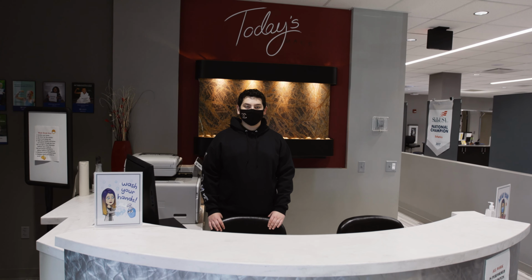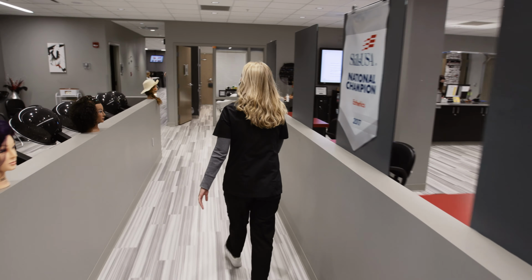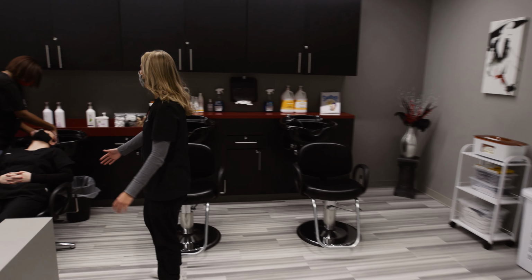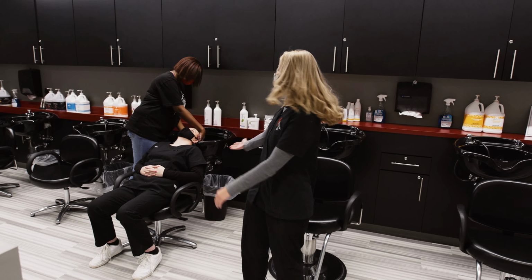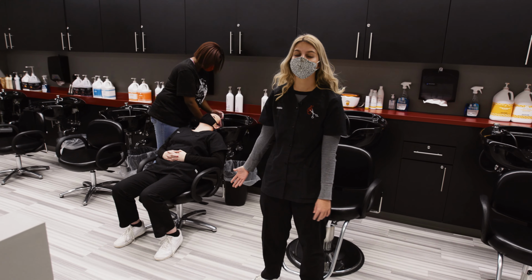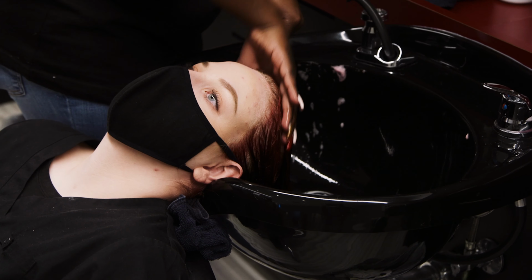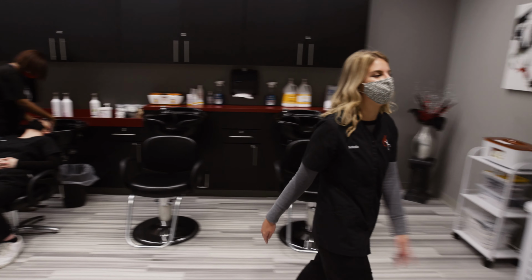And next we're going to go take a look at the shampoo area with two of our juniors from the junior program. Here we have Mia and Riley. Mia is performing a scalp massage on Riley, which is one of the basic fundamentals of our program that you learn first in junior year. And next we're going to go on to the facial room where we have Jaden.